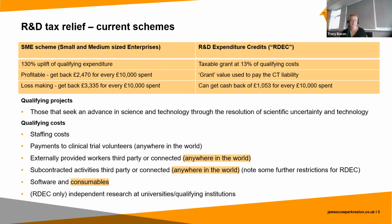Yes, we thought we'd just have a quick recap on the two schemes. We have the SME and RDEC schemes, both of which will remain. The latter is for businesses that are considered large, so above certain thresholds as to employees and turnover, and can also be used for grant funded and subsidised projects as well, where the SME scheme might not be available. The table there sets out the benefits of the respective schemes in cash terms.